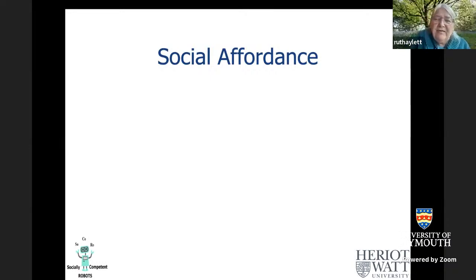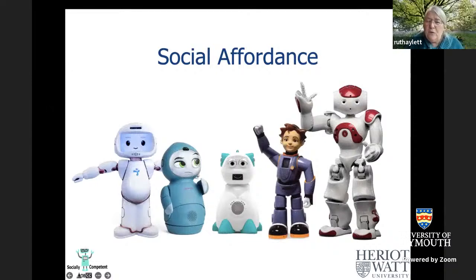We don't stand there thinking, what do I do with this doorknob? The affordance is, if you like, intuitive. And the way we design social robots also indicates what sort of affordance socially we expect, what sort of interaction we expect. So here's a set of initial social robots. What do we do with these?